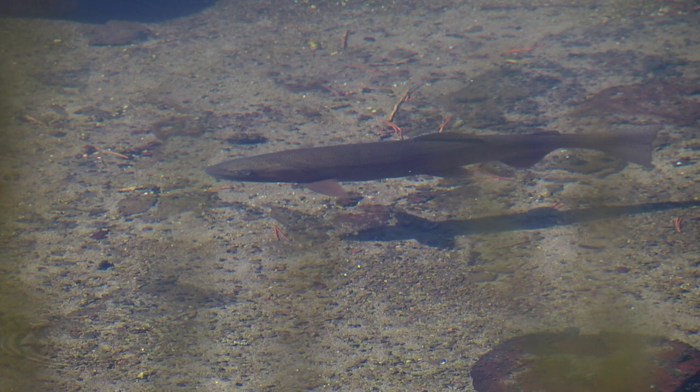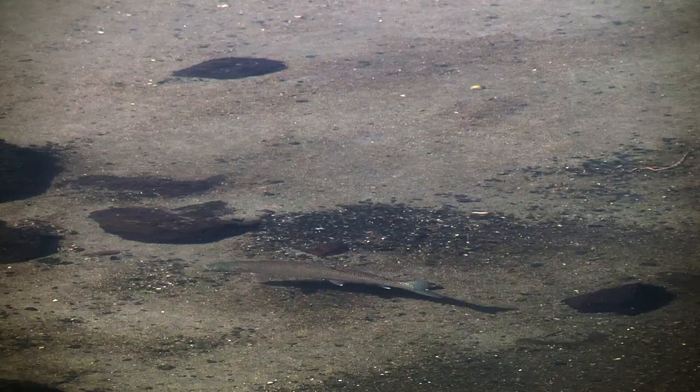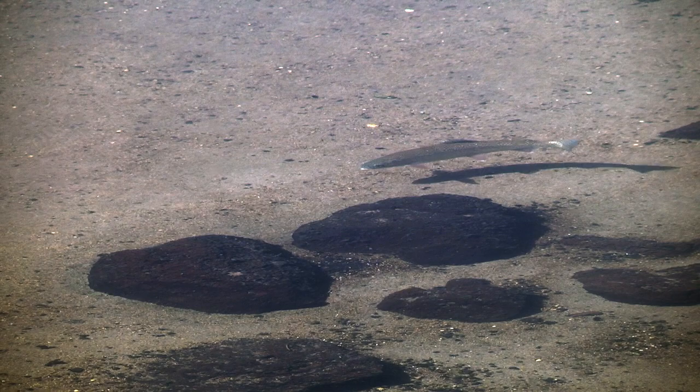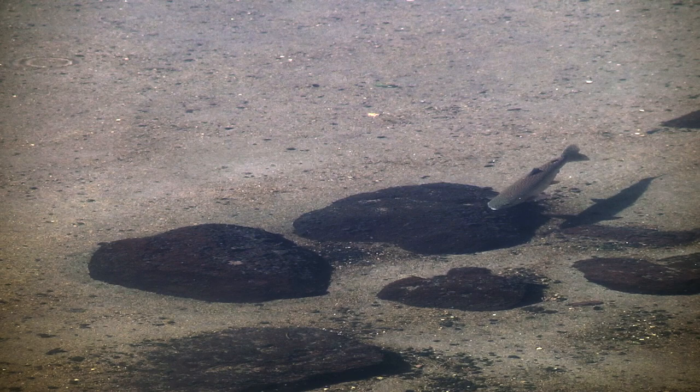During the bright sun, you see these big rainbows out there cruising the flats. It can be like bonefishing, trying to get a good cast to them, not spook them. Watch them turn and come racing across the river and taking your nymphs. So the nymphs and streamer fishing, I think, is a lot of fun.